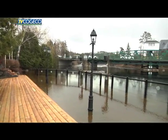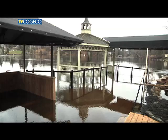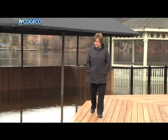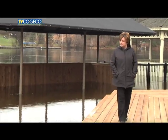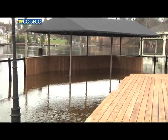And in downtown Huntsville, it's been a tough opening week for Boston Pizza. Talking to the locals in town, they say that it's never gone into the restaurant, so that kind of relieves us a little bit. When it comes over the third step, which it has today on this end by the gazebo, now it's becoming more of a concern for us. That comes from Marilyn Green, Director of Operations for Boston Pizza in Huntsville, who says most of their patio is submerged underwater, but is not affecting their business right now.